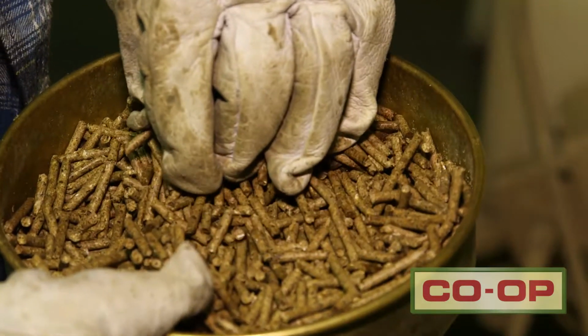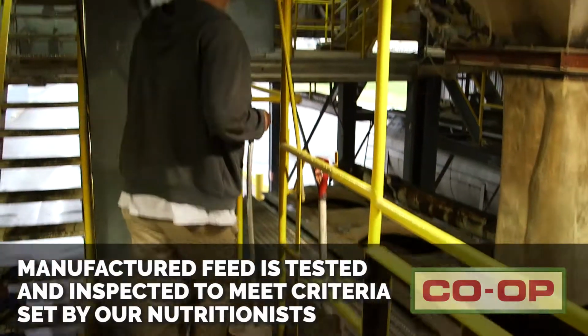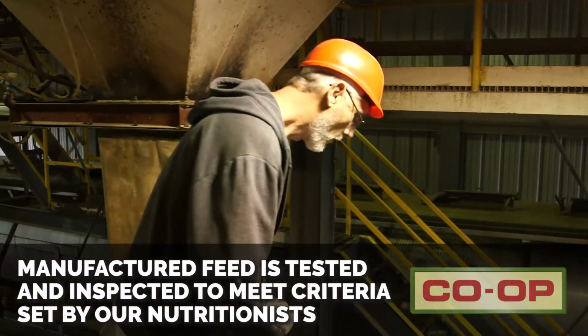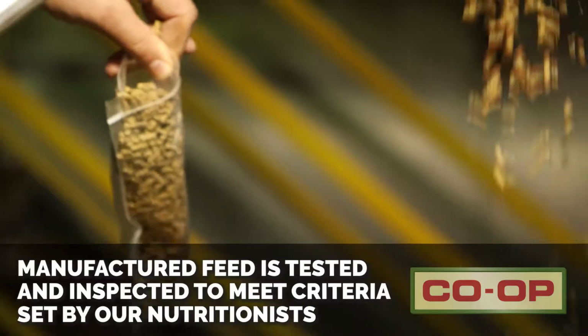In addition to sampling the ingredients, we also test the manufactured feed. It is inspected at the bagging lines and the bulk loadout to be sure it meets our quality specifications developed by our team of livestock and feed nutritionists.